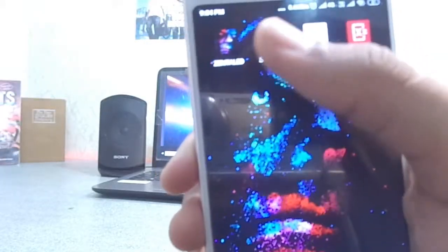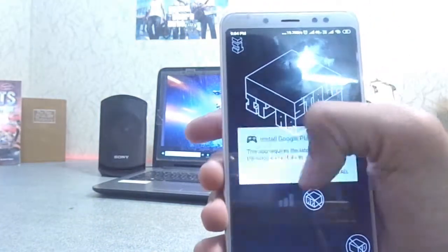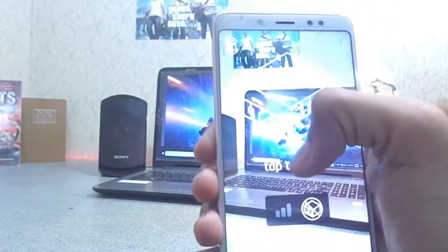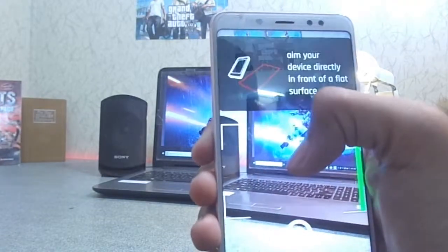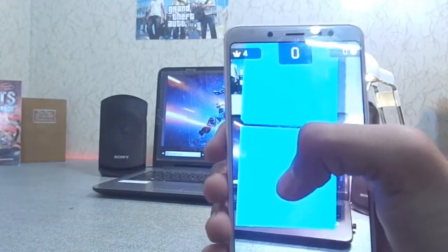Next app in the list is the Stop It AR app. It is an AR based app. AR's full form is augmented reality. So let's see how it looks. Its logo looks like that, and when we click on it, it's powered by Unity, and here it's asking for the permission, and here I click. You can see the game started.